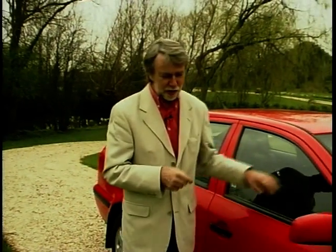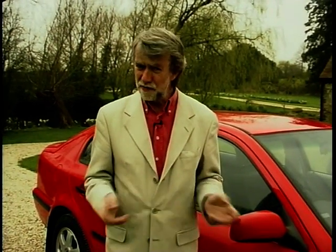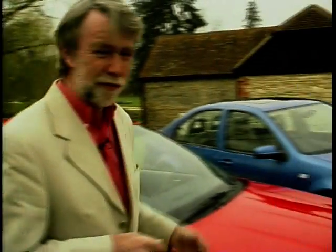This is the top of the range car, and it comes with these rather good alloy wheels and leather upholstery as standard. £17,299. Not cheap, but perhaps more effective is the bottom of the range entry-level model, which is just £11,299, and you get most of this. So how does Volkswagen tackle the same chassis?